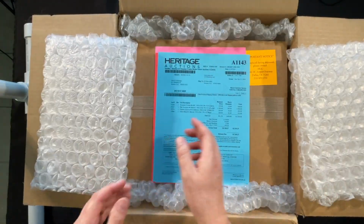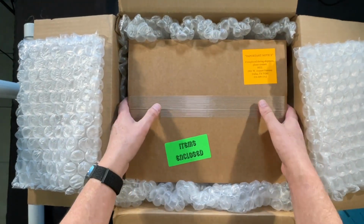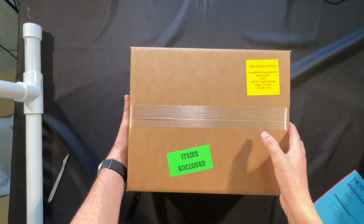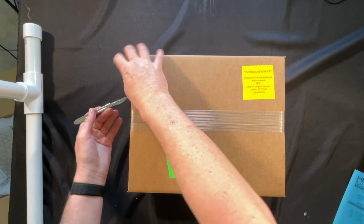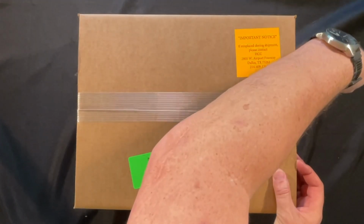It's a box in a box. So let's go ahead and take the paperwork out. Then we'll take this out. Let's get rid of the big box. Okay, one more time. It's one thing about Heritage, they always package everything nice and protected.